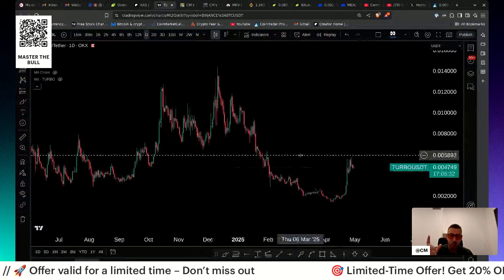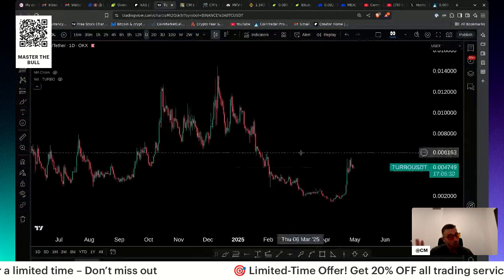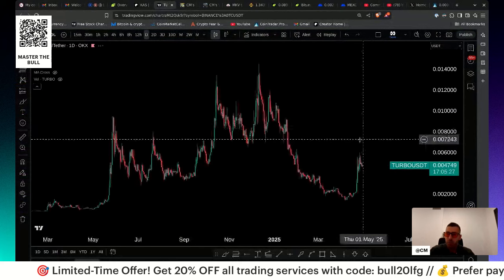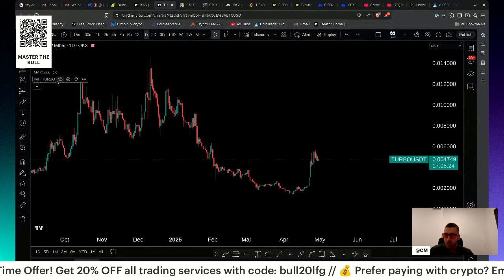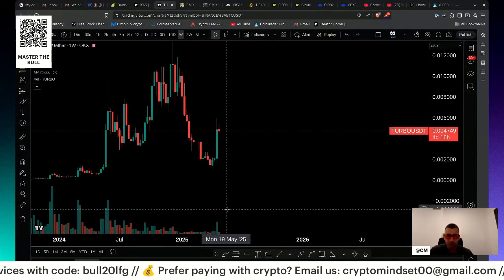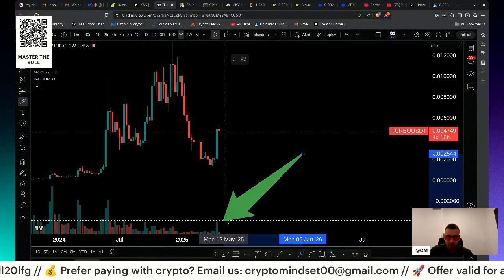We're gonna tell you exactly what we're looking for, and what we're hoping that turbo will do. We had a very bullish move from the lows. If you look on the weekly, you can see a nice volume bar here.